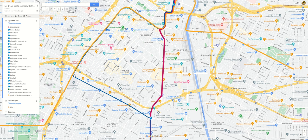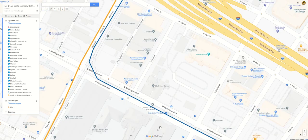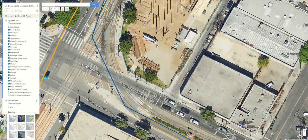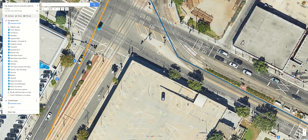But there's a problem here. This is a very busy junction here, especially right here where the tracks connect. And if you look at a satellite view, you can see that is where it is. The train turns right, and this little thing right here is busy. I'm sure it has to be maintained all the time because there's constant trains going through here. Plus, it's blocking this intersection.